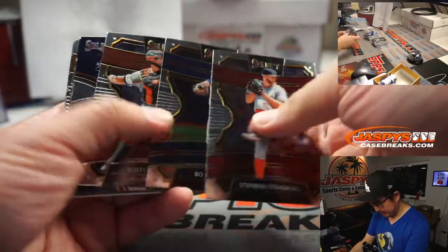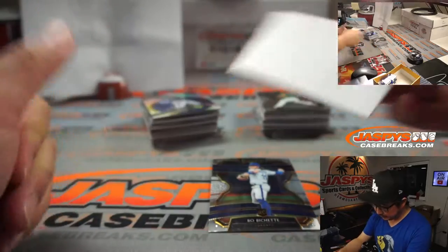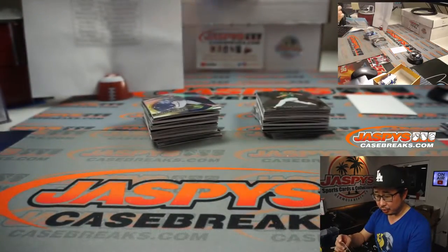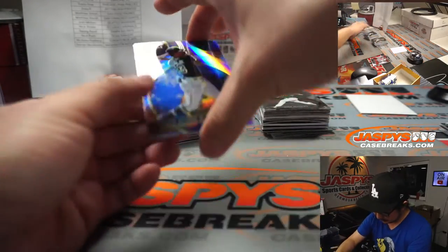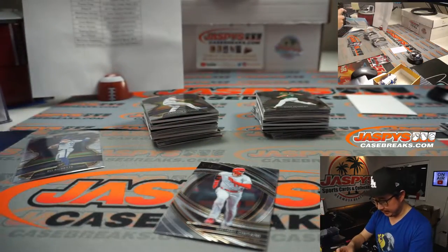Good luck in the break. Got Bo Bichette rookie cards up in this. That'll go to Toronto. That'll be for Nicholas. A silver Ronald Acuna Jr. for the Braves. That's going to go to Nancy.